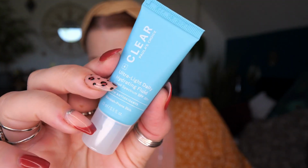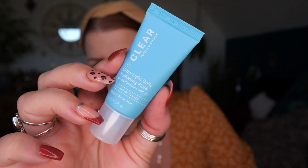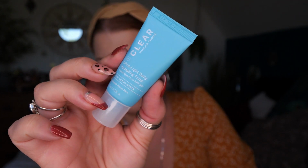Then we've got Paula's Choice. This is a clear ultralight daily hydrating fluid, broad spectrum SPF 30, and it's for blemish prone skin. Which is good, not necessarily for me. I do come out with the odd spot now and again, more recently than ever before, in the last 10 years. I'm on medication, long story. Lightweight hydrating fluid, that's really nice.